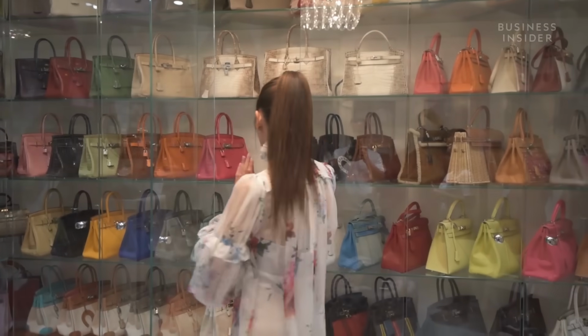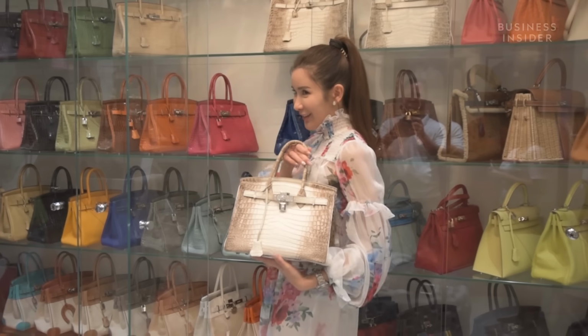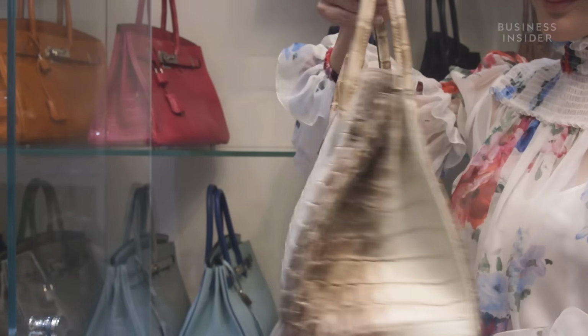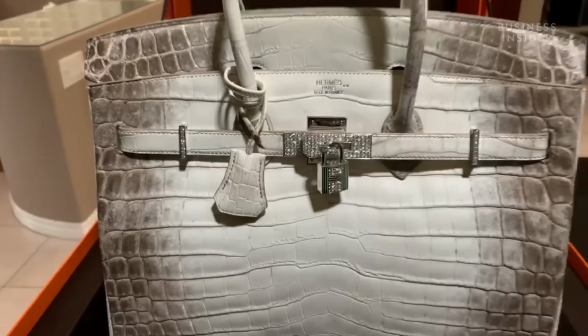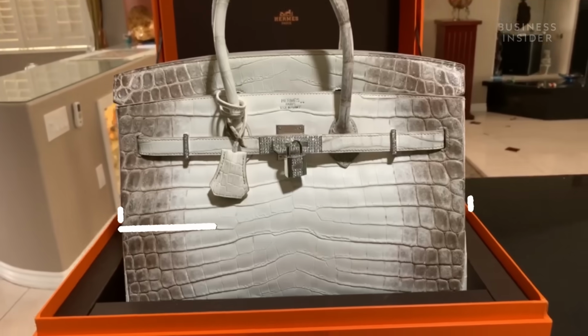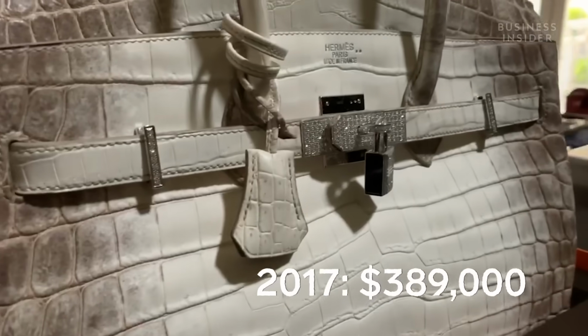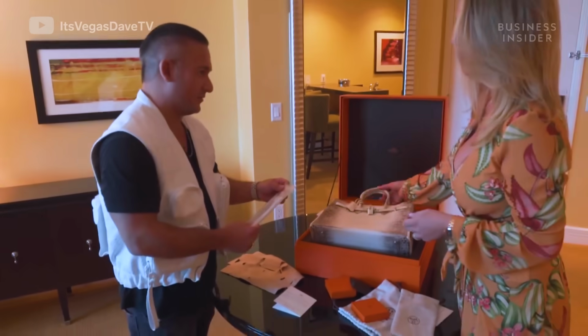One of the most coveted models comes from Hermès Himalaya collection, which comes in 3 sizes. Often referred to as the holy grail of handbags, the white Himalaya Birkin bag features 18-carat white gold hardware and more than 200 diamonds. The 35cm model in particular is very rare, and has sold at record prices year after year. Most recently, in 2019, it sold for over $500,000.